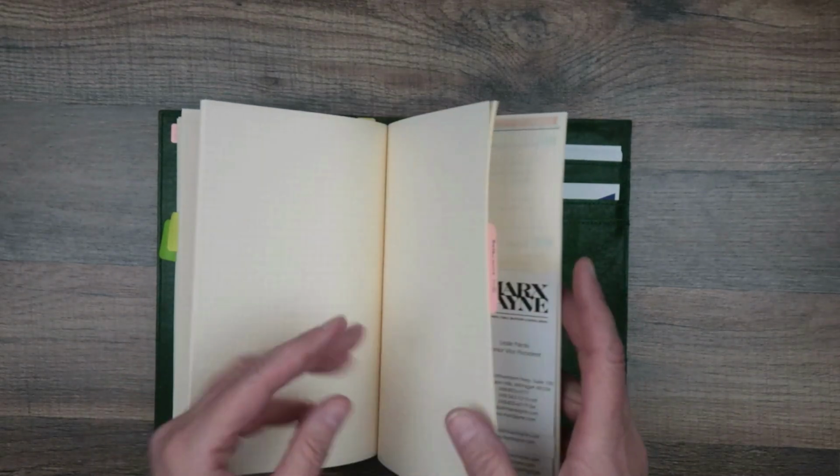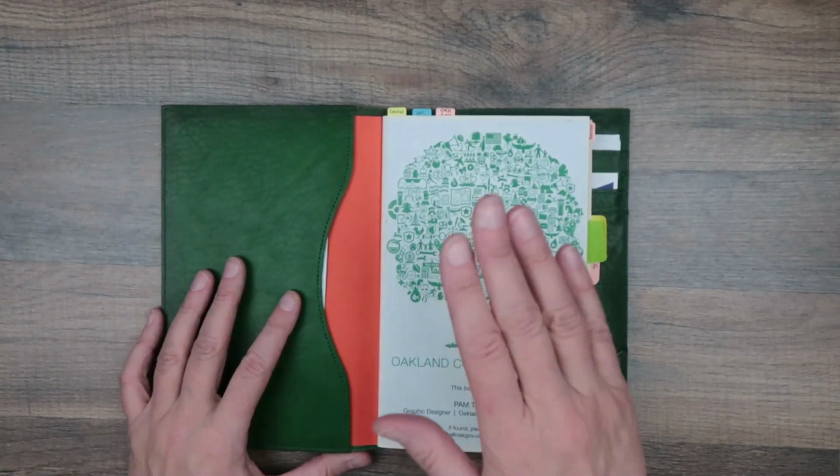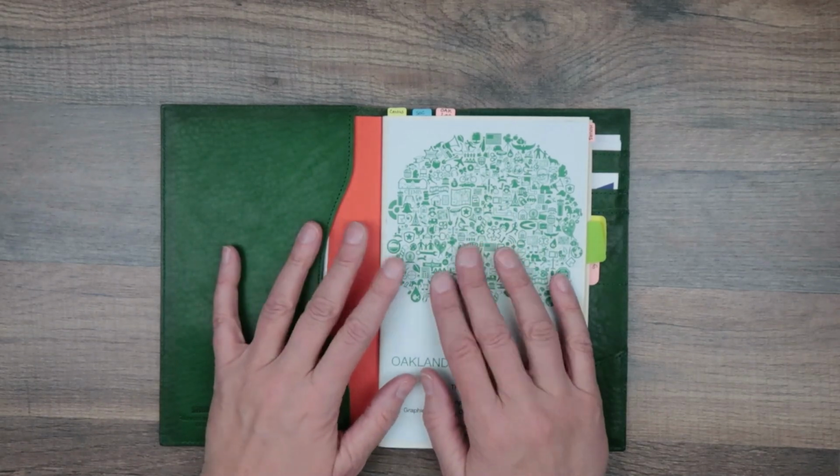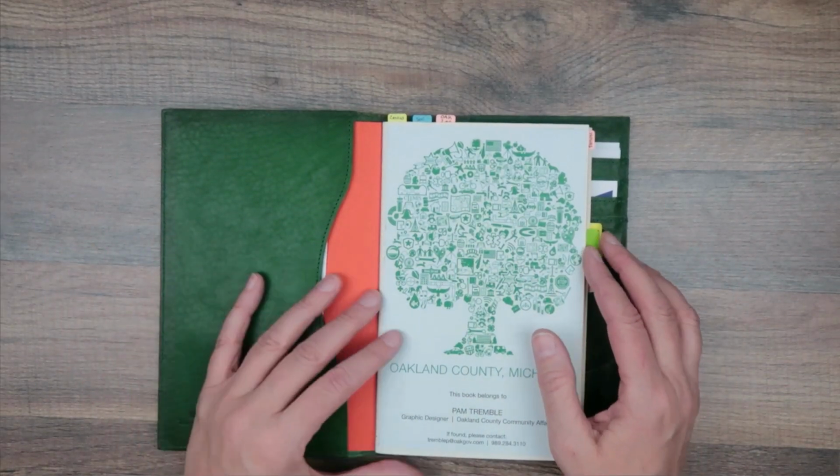I don't think I did a pen test. I probably did somewhere, but I don't know where it is. But anyway, so let's just take a quick flip through, and I'll explain my system as we go.